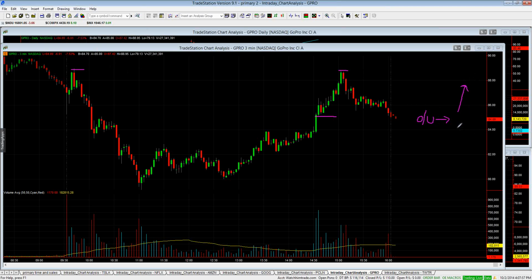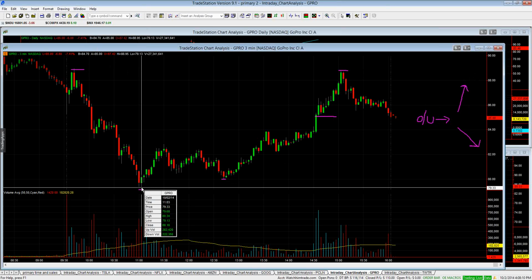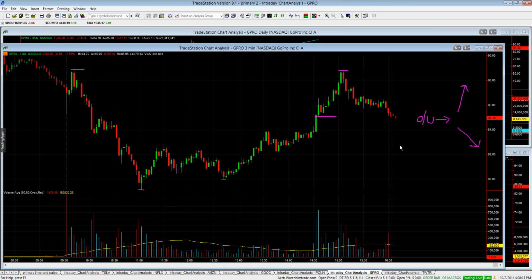The under 85 is going to be looking for a move back down towards the downside, towards this $80 level and 79, I think it was like 79.50s or so that it hit today. 79.13 was the low. So if you're holding over 85, you're looking for a bounce back up towards 88s to 90. If you're holding under 85, you're looking for a pullback back down towards kind of 82 to 80, 79, where you put in the lows for the day. So that is the immediate term, day trading picture on GoPro.